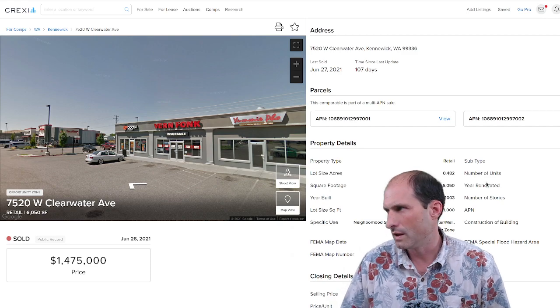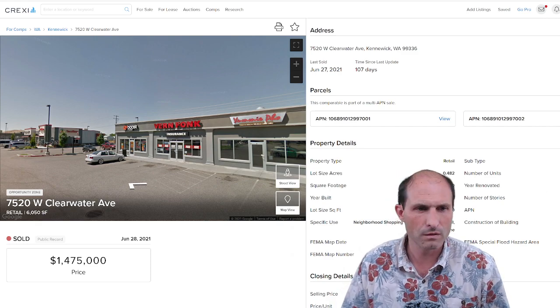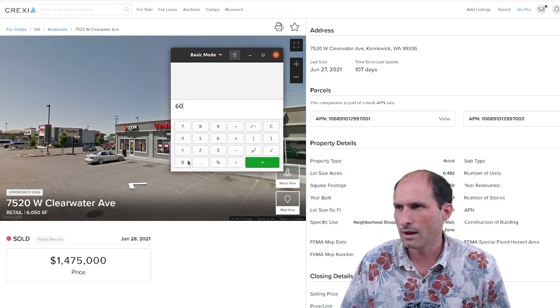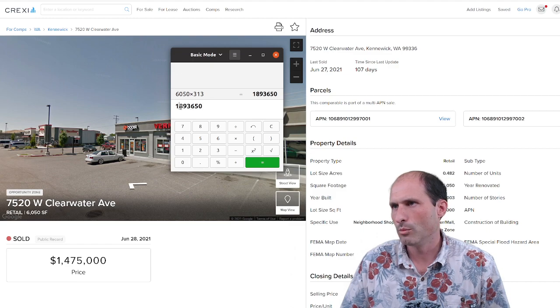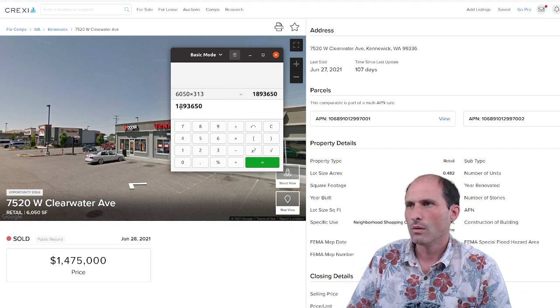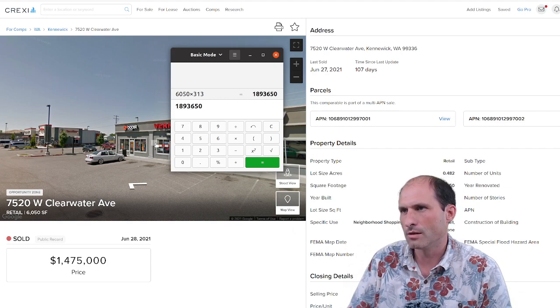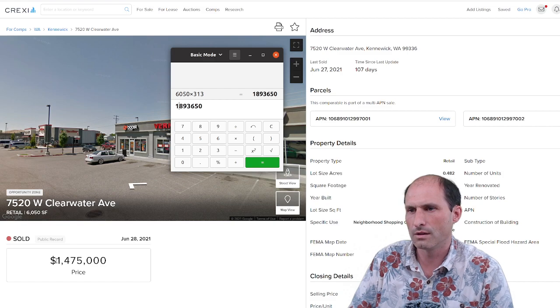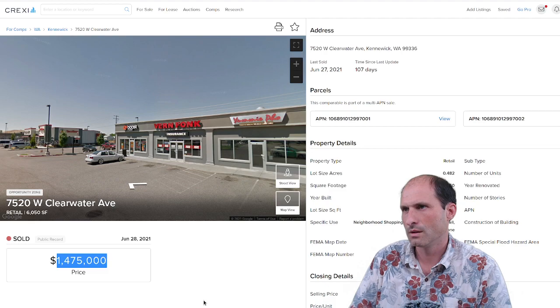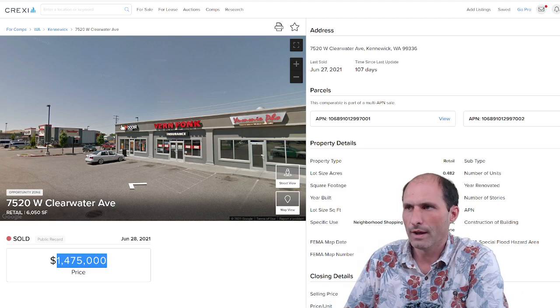So if we built this shopping center at 6,050 square foot with those kinds of average building numbers, 6,050 square foot times the average cost 313 equals $1.8 million. That doesn't make sense. $1.8 million in today's market to build one of these things, and this one just sold for 1.5. It's cheaper to buy them than to build them. So that doesn't make sense.